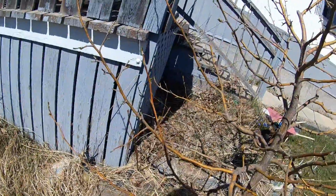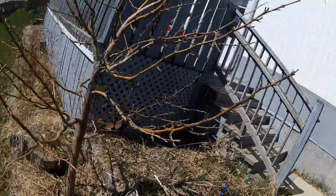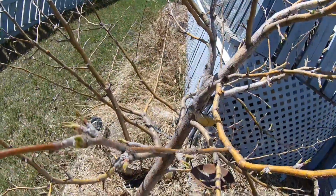Crabapple tree is starting to leaf out good as well. Lots of nice little green on there.